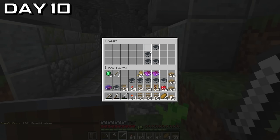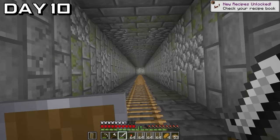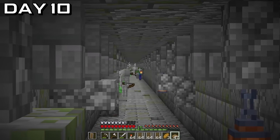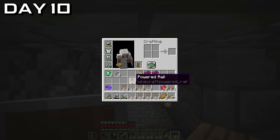This is telling me something. Let's see what's inside here. Hopefully, I don't get trapped. Oh, it goes really deep. All right, let's go. And we've made it down. Okay, this must be a secret passageway or something. Maybe this leads me back home since it gives me so many rails to build with.